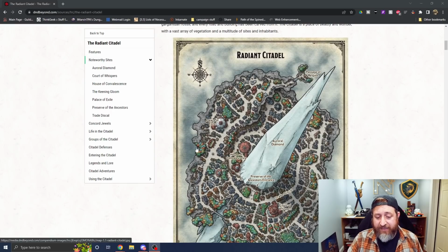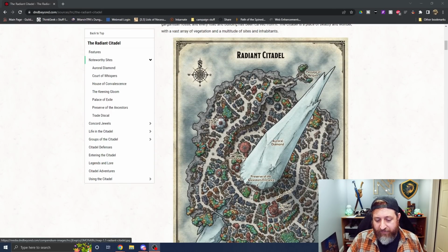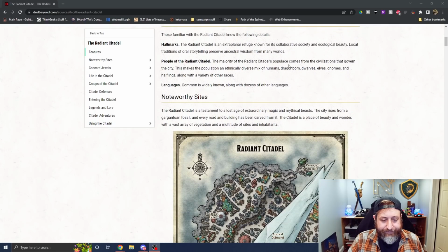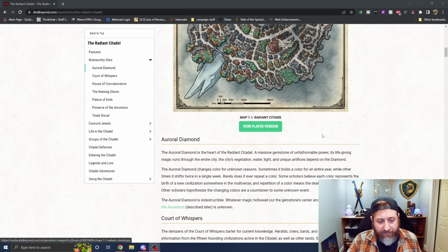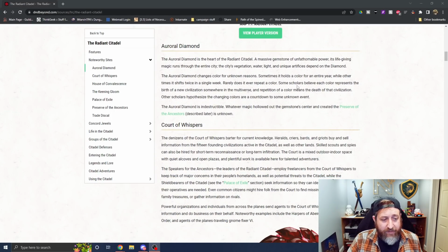And we've seen this image, this sort of map, before with the Aurora Diamond here in the middle. And you can see a couple of specific locations around the outside. So it says, what are the hallmarks of it? It's an extraplanar refuge known for its collaborative society and ecological beauty. Local traditions of oral storytelling preserve ancestral wisdom from many worlds. It says Common is widely known, but there's a bunch of other languages as well. So, you can actually have a player version of this as well.